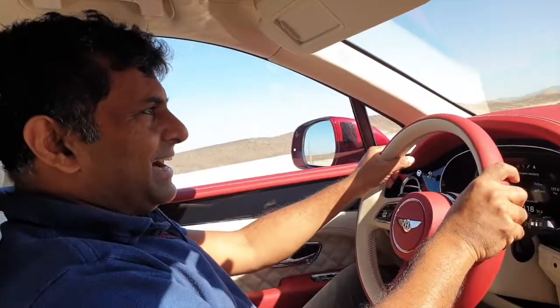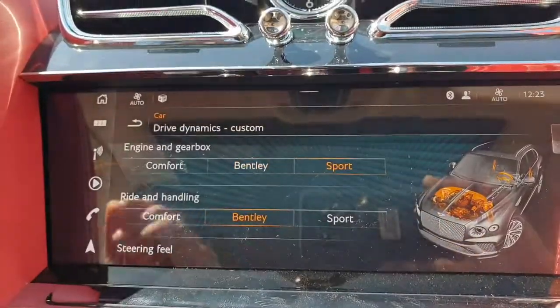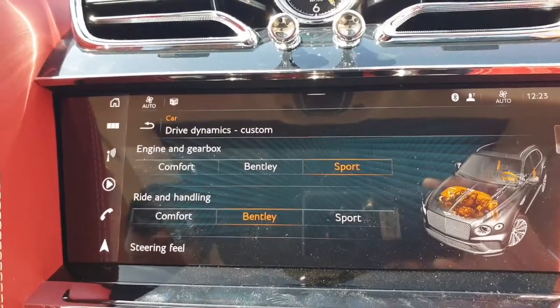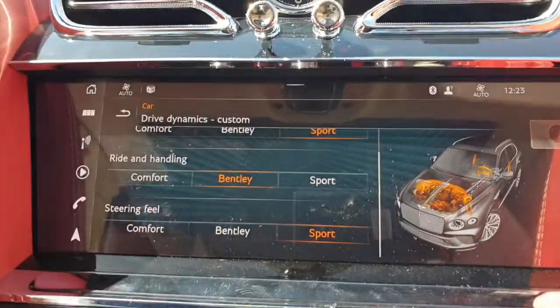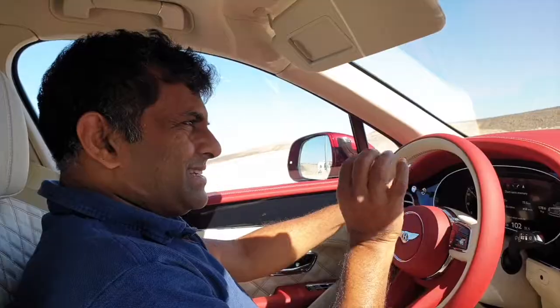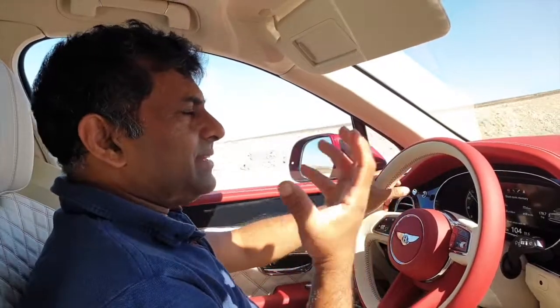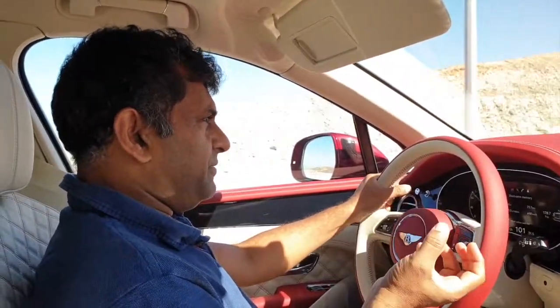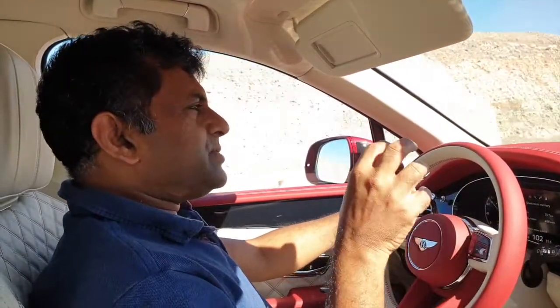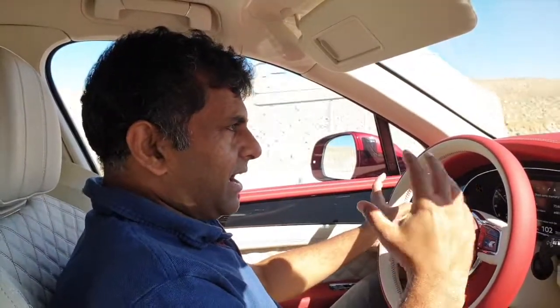The Bentayga comes with a dial to choose the mode of driving, and you have comfort, something that Bentley calls Bentley, sport and custom. Now the mode Bentley can be simply translated to auto. I mean the way the Bentley Bentayga is supposed to feel in any given situation. So it automatically chooses the kind of settings, and that's how the Bentley is supposed to feel at that time.